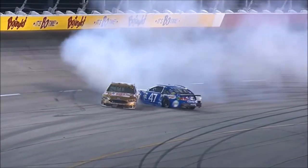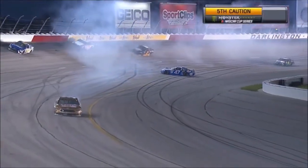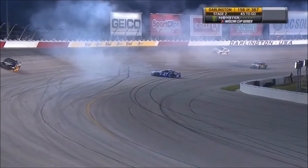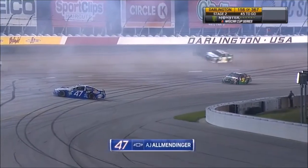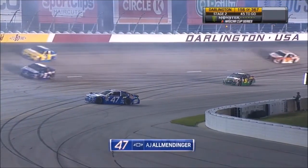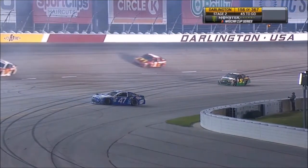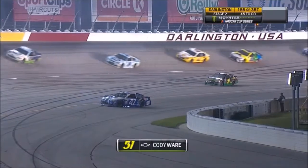Trouble up in turn two. We've got a looper, and it's the number 47 in deep trouble, spinning down to the bottom of the racetrack. It's A.J. Allmendinger there. And the car number 51. Fifth caution of the race. Fifth caution of the race comes at lap 160.